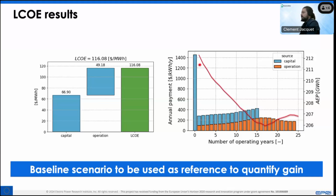And we see there as well the availability dropping, peaking to a minimum at some point, which is when you see your operational expenses being the highest, because that's the year you're replacing most components. In that case, it's because of the blades. And yeah, it increases a bit after because the peak of the blade replacement has passed. So that's a baseline scenario.